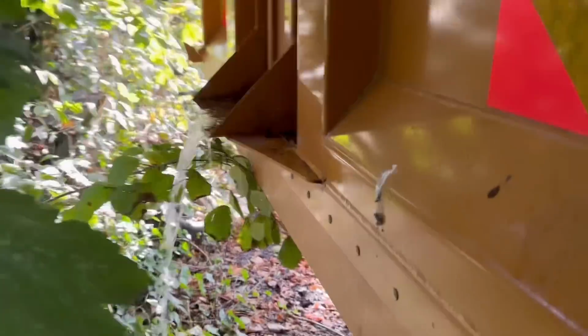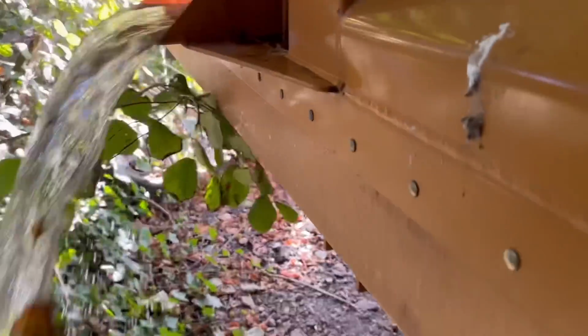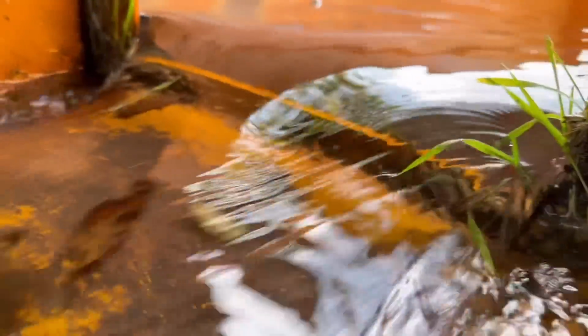Don't think we'll get any sowing done today. Might move the combine over to where it's going next. Probably give it a blow down first as well. This trailer's dribbling a little bit. Let's see how much rain we've had. That is fairly full. It's a good inch and a bit in that trailer.